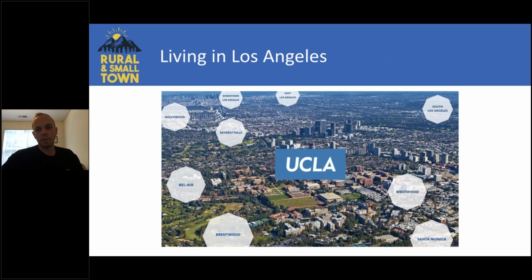And then I want to round out some of the UCLA specific information by just talking about our location. UCLA is of course located in Los Angeles, on the west side of the city. These little atom bubbles that you see all over are the neighborhoods that surround our campus. We are right in the middle of Beverly Hills, Bel Air, and Brentwood. Westwood is kind of like UCLA's college town.